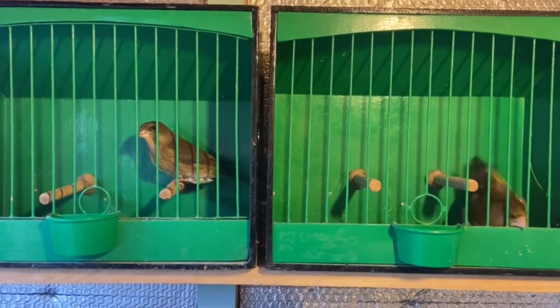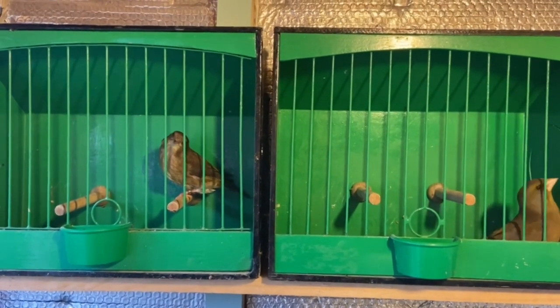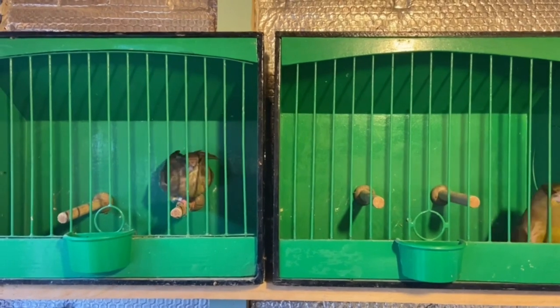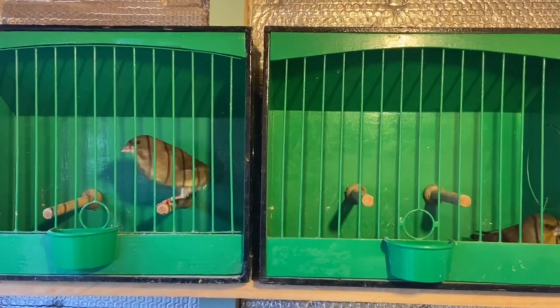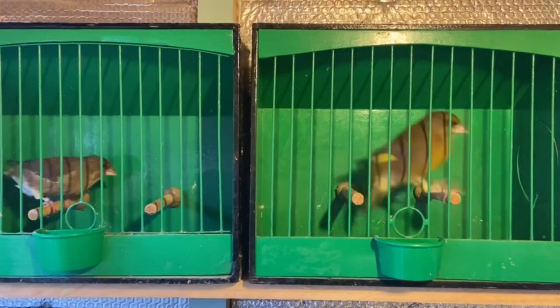I'm probably going to be going a buff bird on this one, but then again, I'm no expert, so it'd make more sense for some of the more experienced greenfinch men to take a judgment on that. But he fills out a number three show cage so well. I think he's an absolutely amazing bird. So huge thank you to Mark for him.